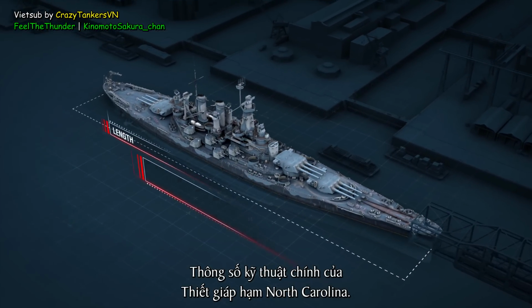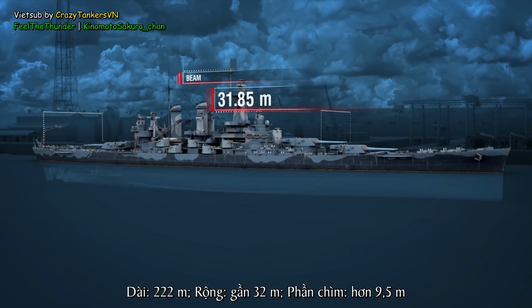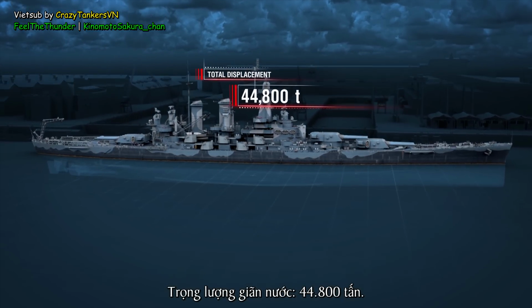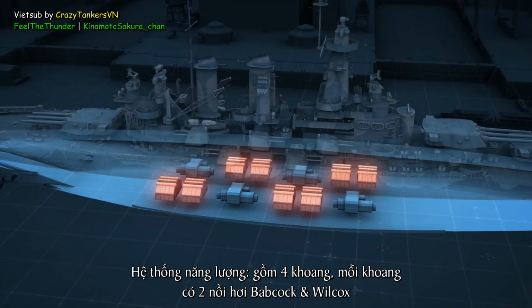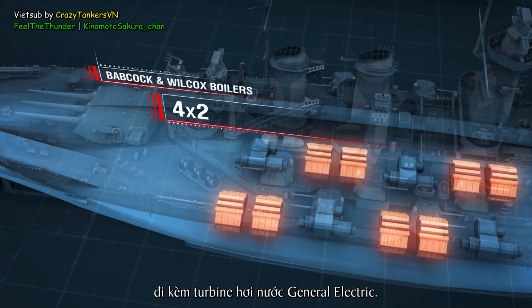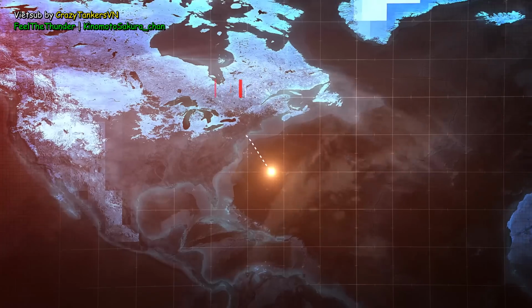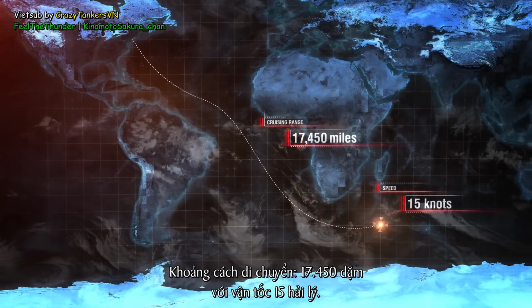Main specifications of Battleship North Carolina. Length, 222 meters. Beam, almost 32 meters. Draft, more than 9.5 meters. Total displacement, 44,800 tons. Main power plant, 4 compartments with 2 Babcock and Wilcox boilers each, and a set of General Electric steam turbines. Power, 121,000 HP. Cruising range, 17,450 miles at 15 knots.